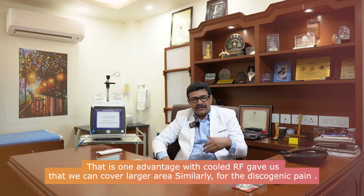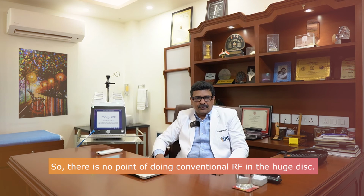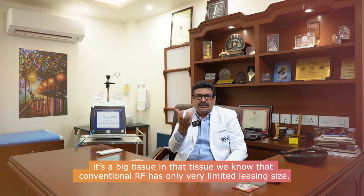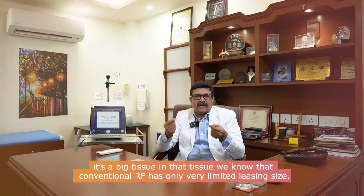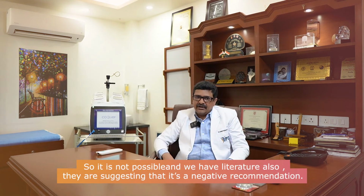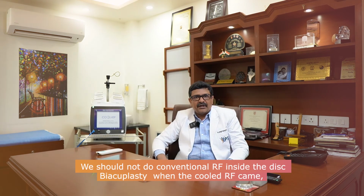Similarly for discogenic pain, there is no point in doing conventional RF in the huge disc. It's a very big tissue. In that tissue, we know that conventional RF has only a very limited lesion size, so it is not possible. And we have the literature also, suggesting a negative recommendation. We should not do conventional RF inside the disc.